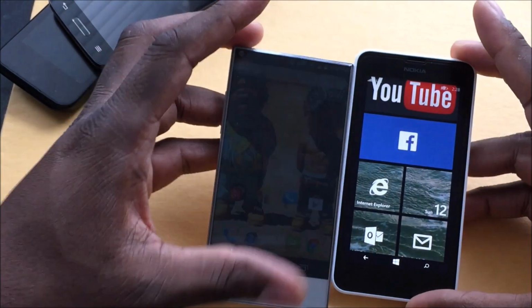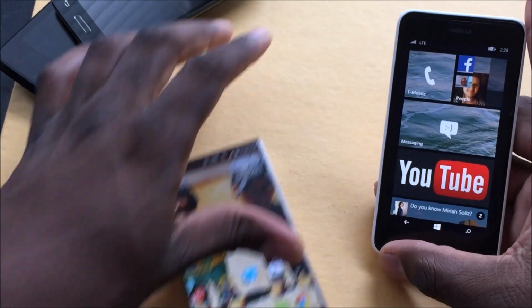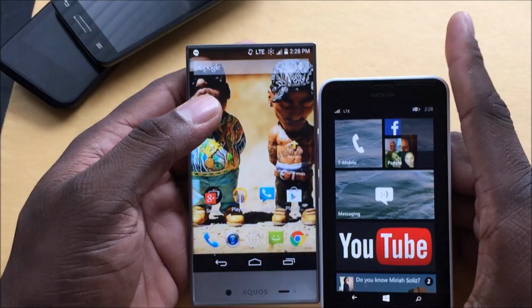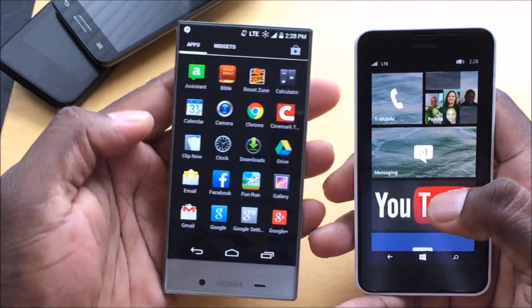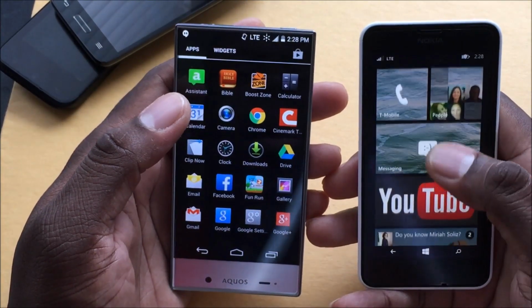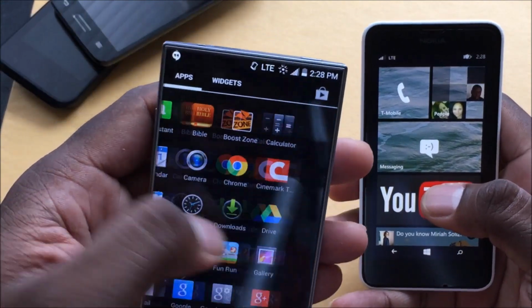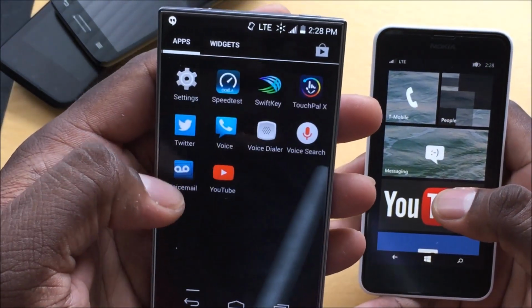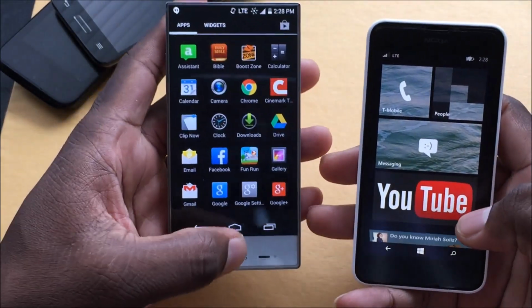As far as processing power, I went over this in the specs. They actually have the same processor, and here's where the Lumia shines over the Aquos Crystal, because as you can see here, this is a stock Android build, but there is just something about Android that slows down, it seems like. The Aquos Crystal is pretty much a stock experience. The only thing you cannot take off is that Boost Zone and that Mobile ID. When you first buy this phone, there's going to be a bunch of Boost things that install. You can take them all off, except for the Mobile ID and the Boost Zone.